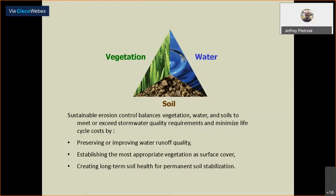So what we're really talking about is the sustainable erosion control triangle. And when we apply this, we're able to establish a long-term natural environment that requires little or no maintenance in the long run. And this is achieved through biomimicry, which we heard mentioned yesterday. And that approach is by trying to replicate the background native environment.